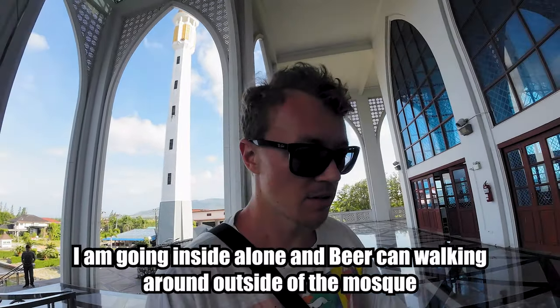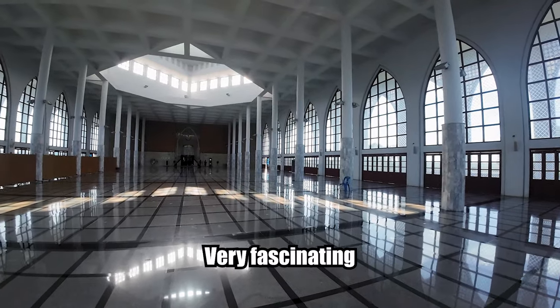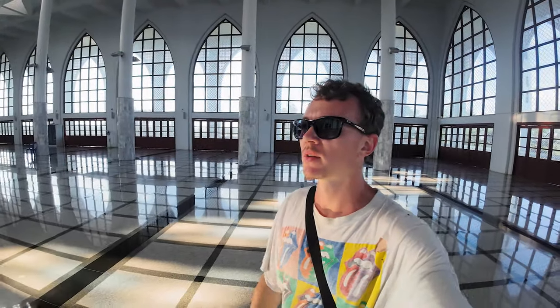Let's check how the mosque is looking from inside. Oh wow, the mosque's floor was made from marble. Oh, that's very beautiful here. I think it's the first mosque I've been in in my life.